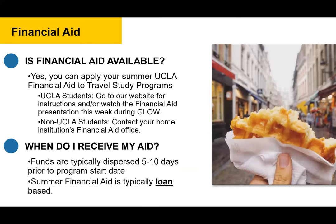Like I mentioned, you can apply your summer UCLA financial aid to your travel study programs. If you're a UCLA student, you go to our website for instructions, and you can watch the financial aid presentation that would be on our website during GLOW as well. For non-UCLA students, you contact your home institution's financial aid office and they will be able to assist you on funding the program.